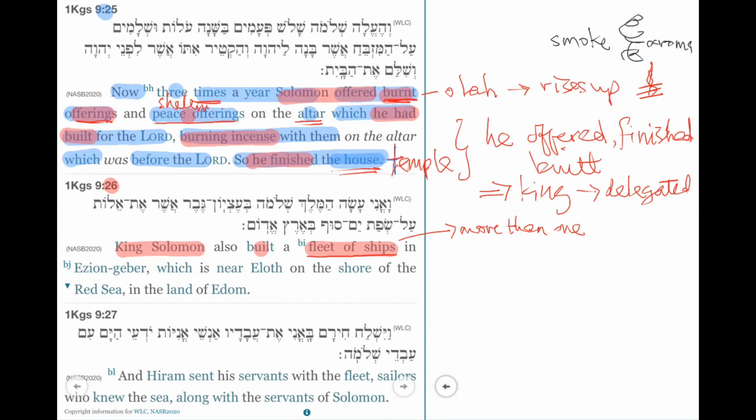But it is a collective noun. And so when you talk about Oni in this sense, it can mean two things. It can mean a ship or a collection of ships, right? Both are good. So it doesn't make much sense if he only built one ship.